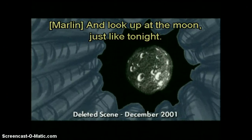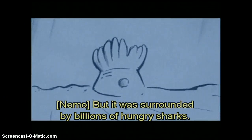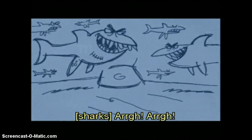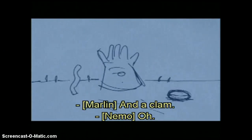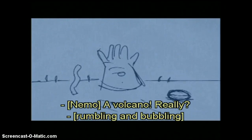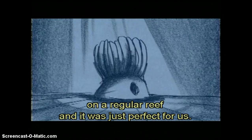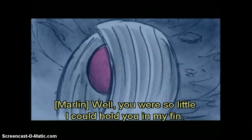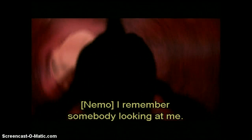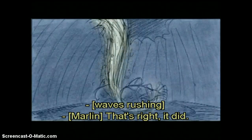And look up at the moon. Just like tonight. And we lived in a big house on the edge of the reef. No, it was small. But it was surrounded by billions of hungry sharks. No, just some seaweed. And a clam. And we lived happily next to a roaring volcano. A volcano? Really? No, it was a regular house on a regular reef, and it was just perfect for us. What did I look like? Well, you were so little, I could hold you in my fin. I remember somebody looking at me. What did Mommy look like? She was very pretty. And then the ocean took Mommy away? That's right, it did.